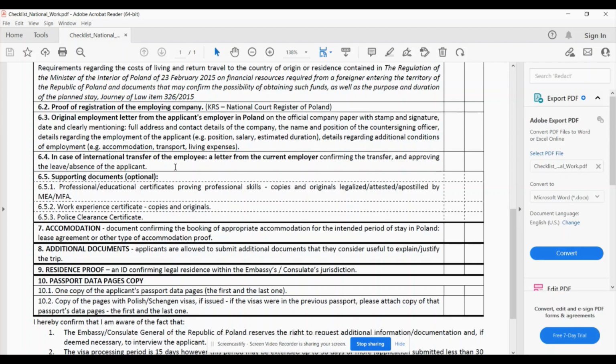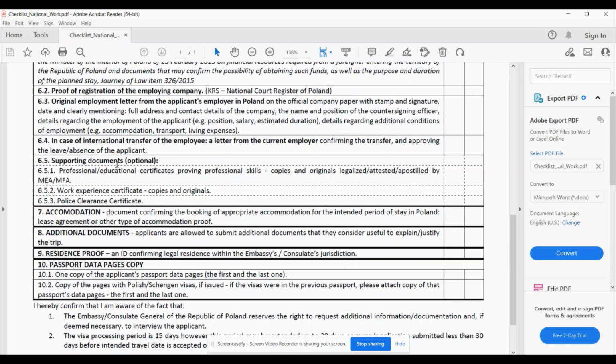The next document is the international transfer letter. So if you're transferred from the same organization from India to Poland, then you will have to get this letter from the company. But this is not mandatory, because in my case, I moved from the same organization in India to Poland and it didn't require it. But you could check with HR if it is required, and if it is required, you can get this letter from your employer.